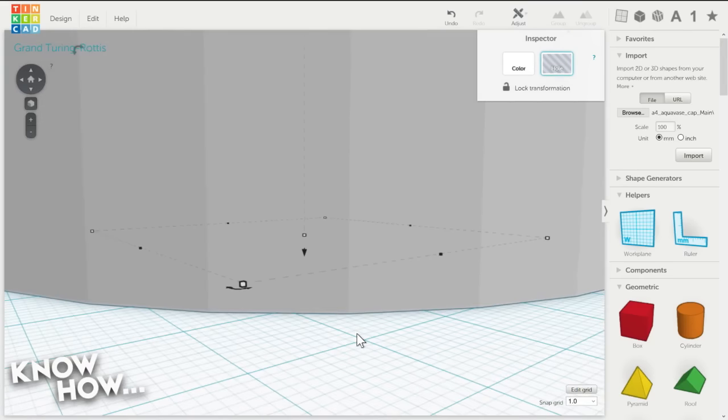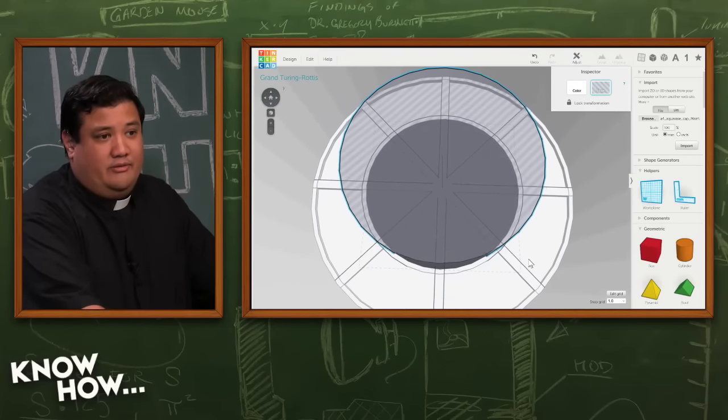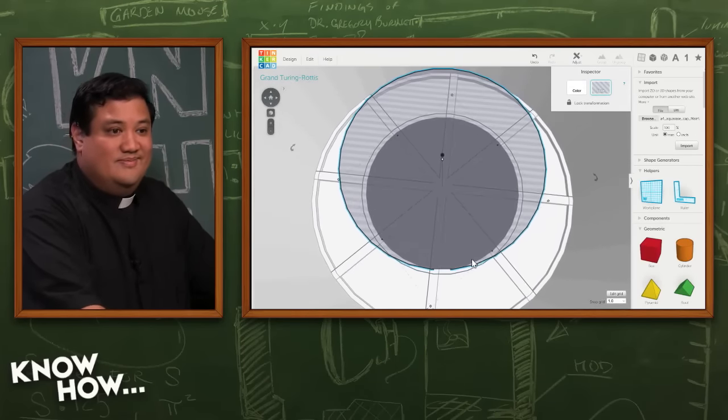Right. Okay. Cool. And again, I'm more of the TIE fighter thing. That's just a nice touch.